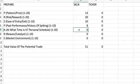What time is it? Personal schedule. I was specifically aiming from my first buy for a morning spike on Monday, although I was buying it midday today, so it wasn't the best time for me, and my personal schedule right now is clear. So I'll give this a 16 out of 20. Reason catalyst, you have that upcoming news, which is pretty good. I don't know exactly what day it's going to be, so I'll give it a 7 out of 10. Market environment, we've been a little shaky lately. This is not the strong bull market of July or August, so I'll give this a 5 out of 10, but still, it adds up to a 79 out of 100.